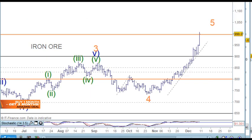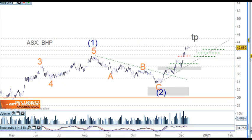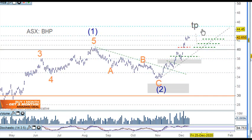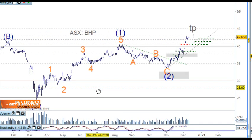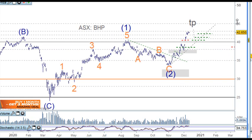As expected, we've been looking at BHP pushing to the upside, and we'll have a quick look at BHP as well. With BHP here, I'm thinking that we could take profit up around the 45 area. It was pointed out to me, and I need to double check this, that it put a bit of a spanner in the works in terms of my count of 1 and 2 here and going up for wave 3, in that from this wave 2 low here, we can count 1, 2, 3, 4, 5 here.